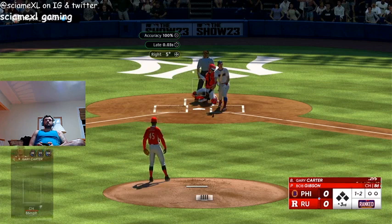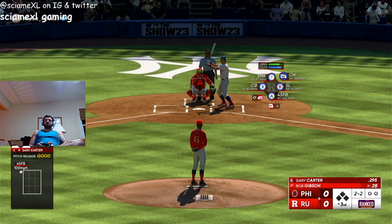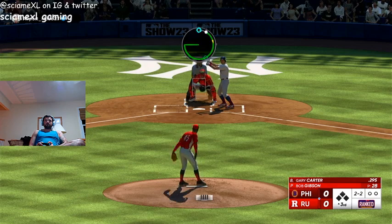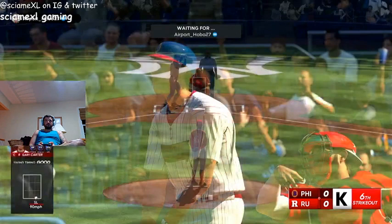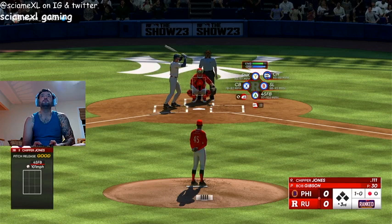One, two now. That one missed. It's a good take. Two balls, two strikes. Swings and misses, struck him out. So up next, Chipper Jones. First offering, misses the mark. Top of the third, no score.